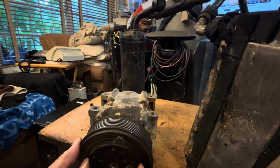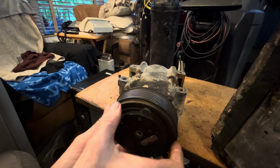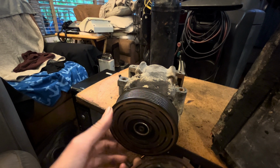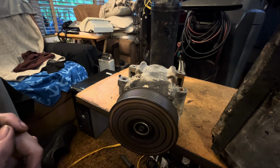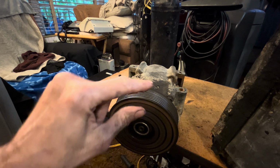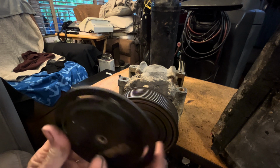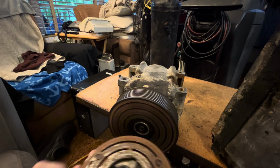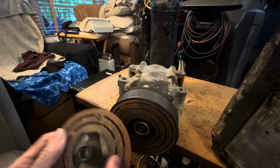Now, if you'll notice, the compressor is composed of several pieces itself. The compressor body, and then you have this sort of pulley system. Here we have a pulley that's connected to the serpentine belt in the vehicle, and it's on a bearing, so it can rotate freely. But you'll notice there's this outside piece. If you look at it, you'll see there's grooves in it. It's like two pieces of metal.